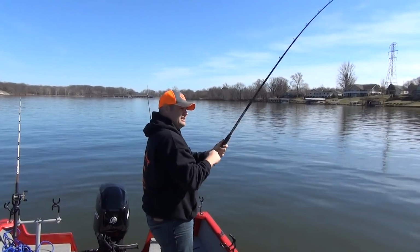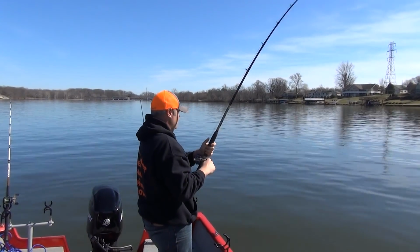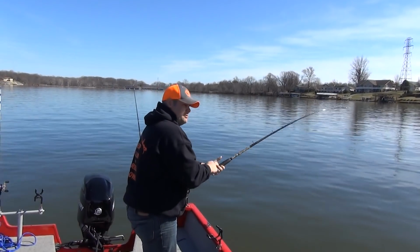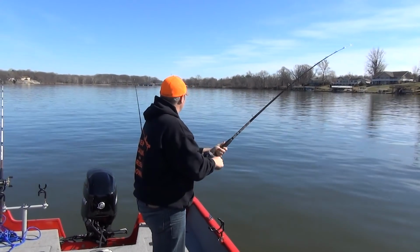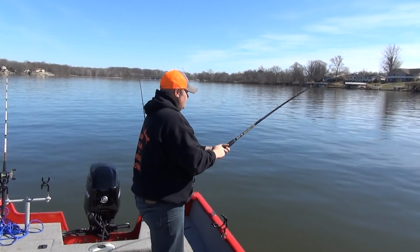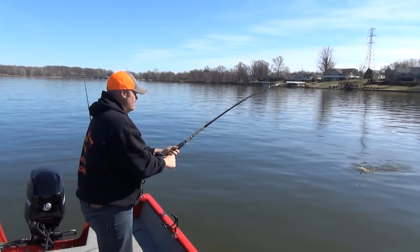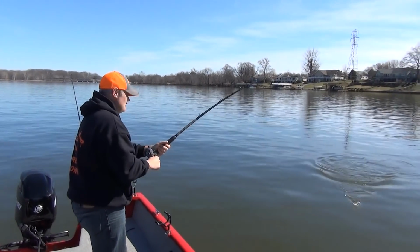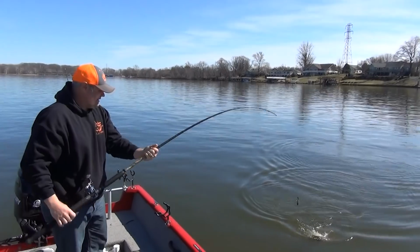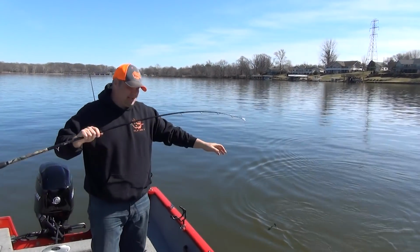Got another one on. It's actually been a little while. This is I think the second spot we've moved to since we put a fish in the boat. Lots of little ones hitting, and we just can't get them hooked. They're so small. But every fish we've caught so far today has been between 21 and 25 feet.